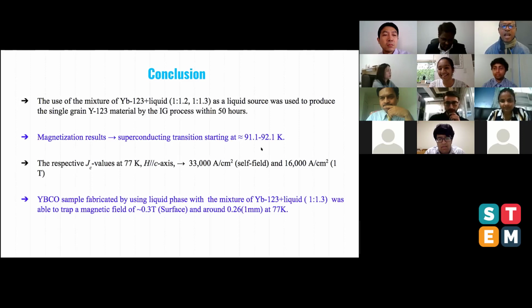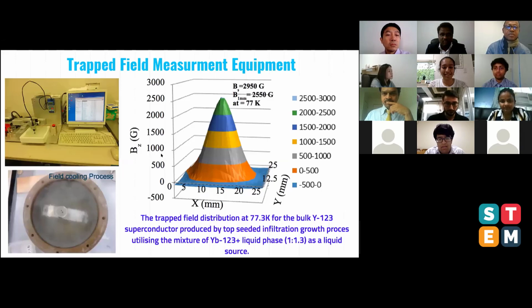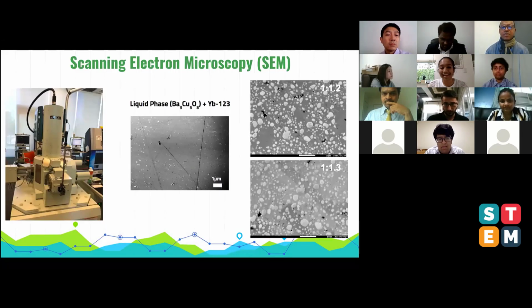Okay, that means you didn't have any pores, it was free of cracks and so on, the microstructure. Yes. Let me just show you once again. Yes, the scanning electron microscopy. You can see that it's a very dense material when fabricated utilizing the IG process. And as you said, there are no cracks or pores when looking at these images.